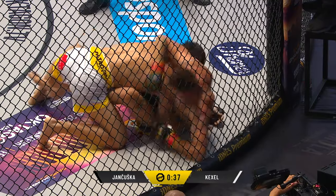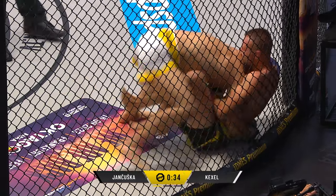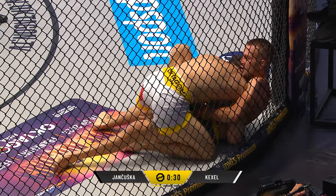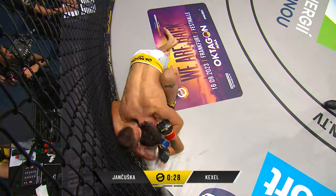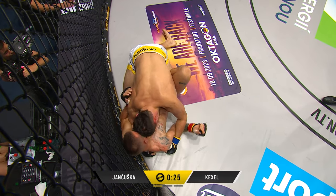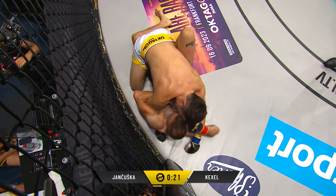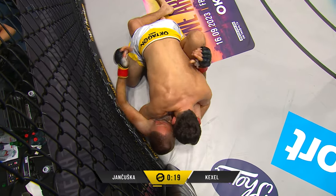Yeah, Janczuska trying with all of his might. There you go. There's the butt scoot, right? But look at that. As soon as he does, KEXEL just pulls that butt back to arch that spine. And now stepped over, controlling that left leg. Yeah, now just has the single butterfly on that right side. Going to be hard to elevate. Couldn't elevate with two hooks, so I doubt he's going to be able to do it with one.